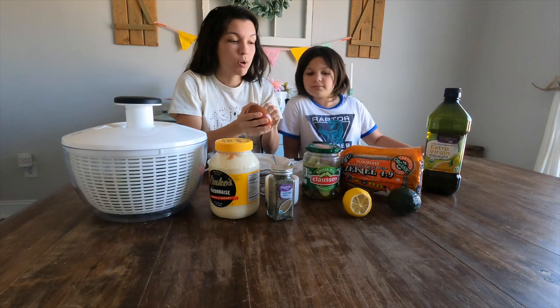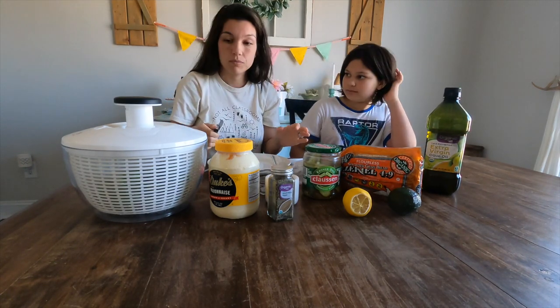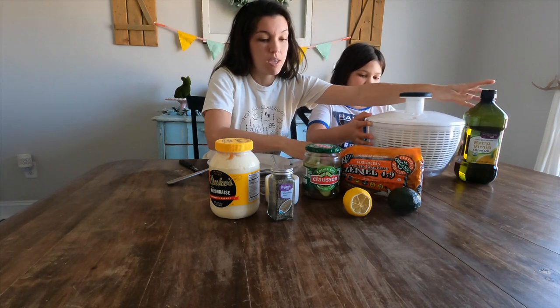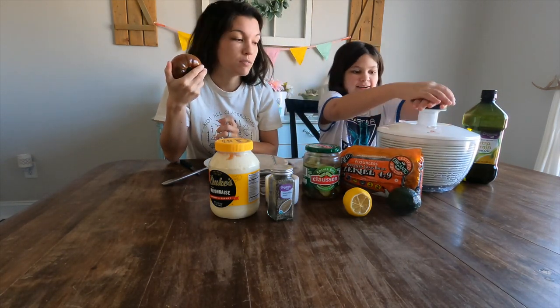So we're both gonna make our own sandwich and make them a little bit different. So I'm gonna go ahead and spin the lettuce. We actually got these tomatoes and this hydroponic lettuce.